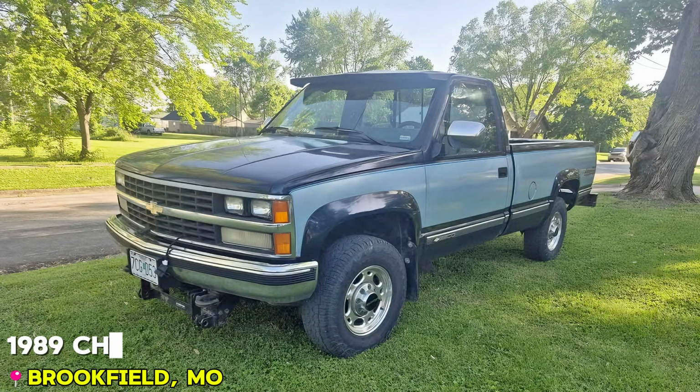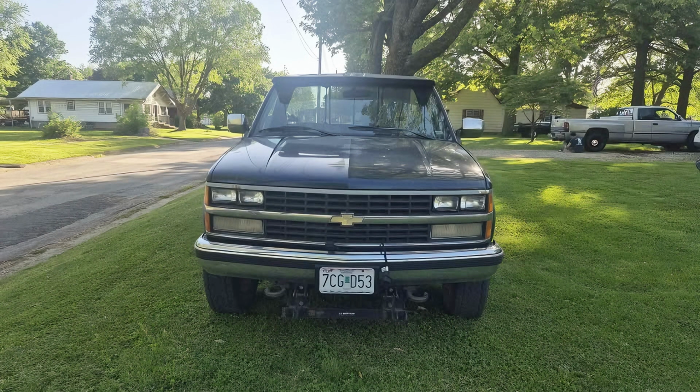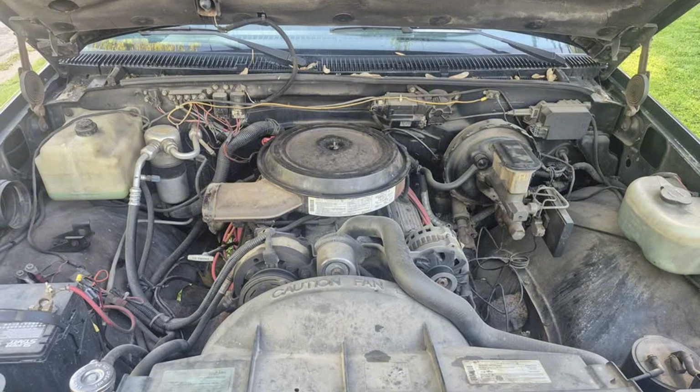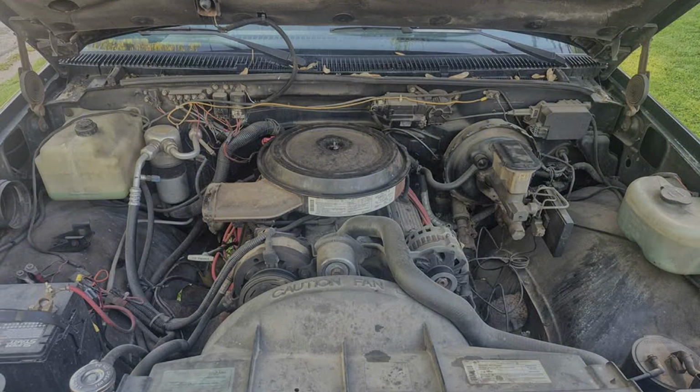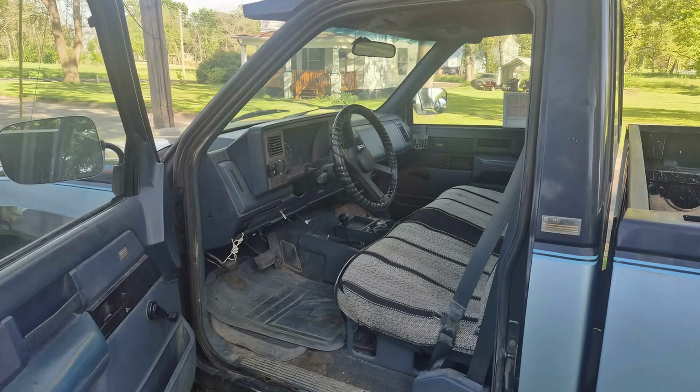Number 5. 1989 Chevrolet 2500, price $6,000. This is a solid and dependable truck, equipped with a 350 V8 engine and an automatic transmission. It has a blue exterior paired with a matching blue interior, giving it a classic and cohesive look.